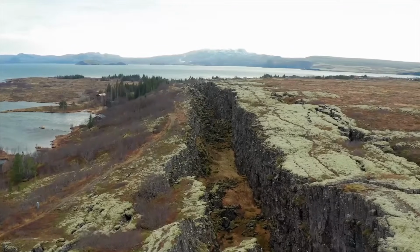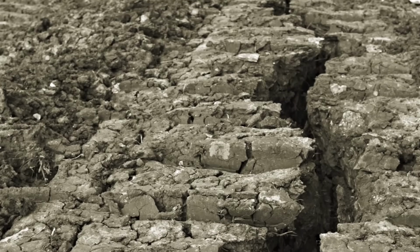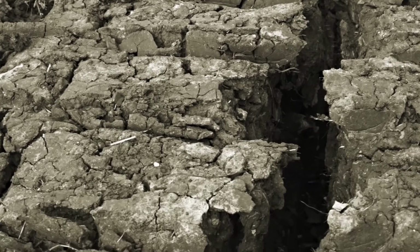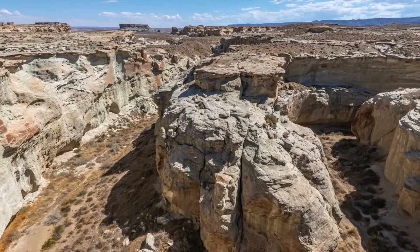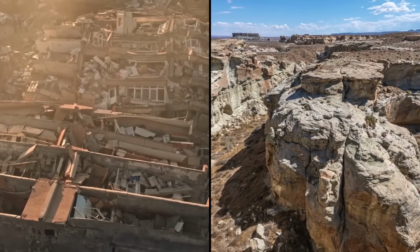It was very lucky the earthquake happened far from civilization. If this type of crack suddenly appeared in a populated city, it would cause unprecedented damage. Scientists say it's only a matter of time before California experiences the big one, which could create a rift so massive it would swallow entire neighborhoods.